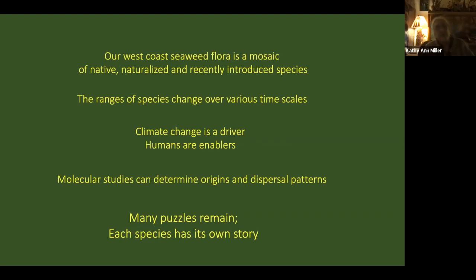But humans are enablers because we move species around, just as we've done in the terrestrial zone, where we brought delicious species with us as we move to other continents. We are moving things in our ballast water of ships, on the hulls of ships, on the hulls of sailboats and pleasure boats going from port to port along the coast. We are moving species, and they do the best they can.